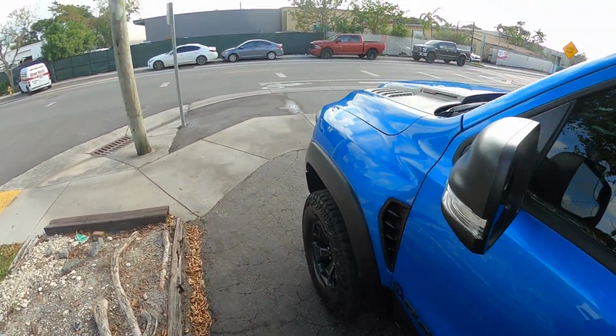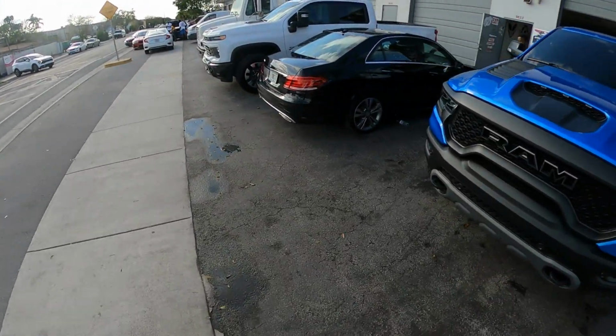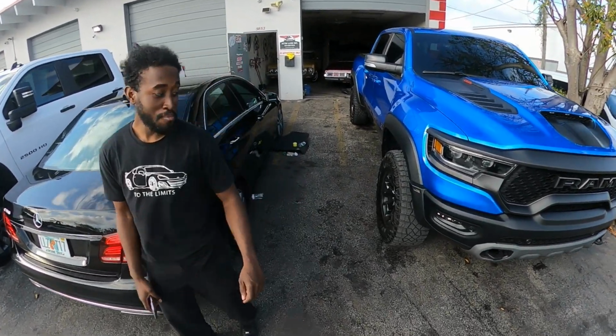That was the TRX, man. This thing acts stupid. It acts crazy. You ain't expecting that from a big old truck, ain't it? But it does it, huh?